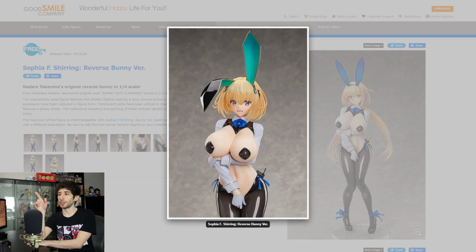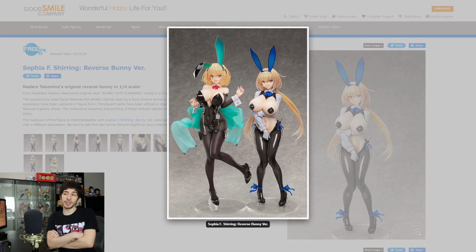Anyway, because the colors on these figures are different, I actually don't love the idea of swapping the heads around. It clearly looks like you combine two figures rather than having them organically blend together. So, I don't know, I'd rather just leave them as is. But overall, I think these two figures are great. Mostly the first one, I think her design is super unique, but I can't say I've seen many reverse bunnies from Freeing either, so it's nice to see them kind of branch out a little bit.